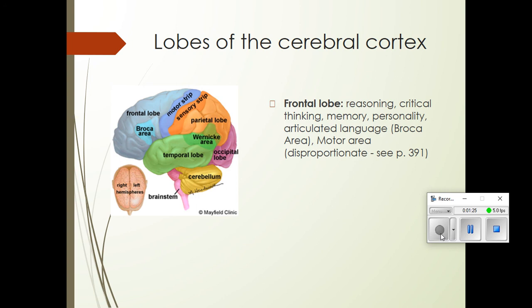The other part of the frontal lobe is the motor strip, or the motor area. This is the part of your brain that controls movement. And like I said in the notes, it's disproportionate. There are way more neurons controlling, say, the movement of your fingers, which can do really fine skills. I can't play the piano, but that's a good example of something that uses a lot of really fine motor skills. Something as simple as writing with a pen or a pencil is something that requires you to control very specifically all of these little muscles in your fingers.